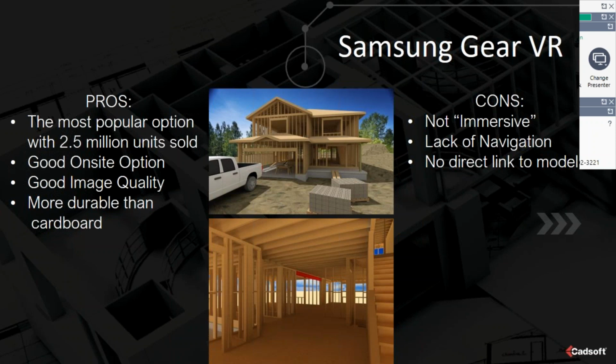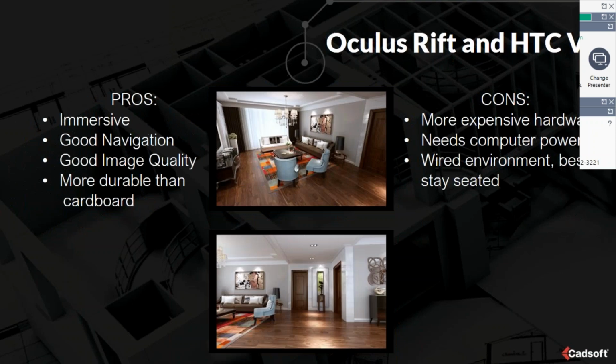So I think the Gear VR is great for on-site option because you can push it right to the framing crew on site, anybody that's on site, so that they can visualize exactly what you're trying to talk to them about, maybe on the phone if you can't get right there, or what you're trying to point out and describe, immersing them in that 3D model on site. Perfect for the Samsung Gear VR.